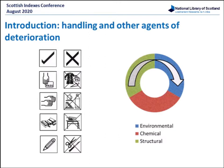For this reason, we've divided our presentation into three sections. The first explores books, the second addresses documents and family papers, and the third examines photographs. In each case, we will focus on the preventive aspects of collections care. A broader discussion about remedial treatment or restoration is beyond the scope of this presentation.